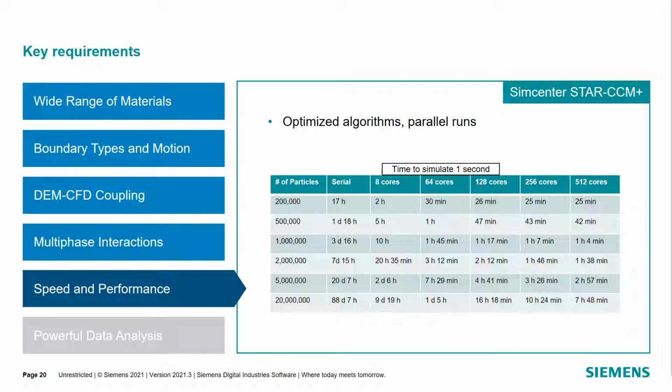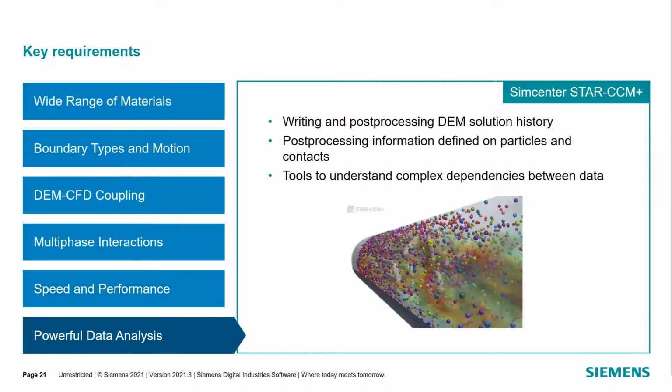And then obviously, these can get to be big models. You can see the particle count on the left there in terms of tablets or particle count. 200,000, it seems like a lot, but 20 million obviously is a huge amount. If you wanted to run 20 million on one serial processor, 88 days is clearly not acceptable. So the parallel scaling of STAR-CCM+ with DEM gets as much attention as really the general parallel scaling in STAR. And Max, I think, can talk about that a little later. But nonetheless, the parallel scaling on the DEM piece of the simulation is very robust and continues to improve each variation, each release of STAR.